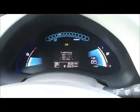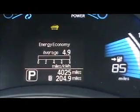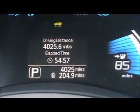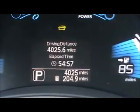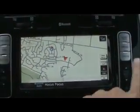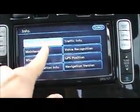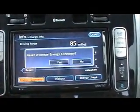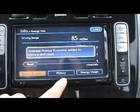Before we start out, we're going to reset our telematics again. 4.9. We'll reset that guy. Reset our average speed. What else do we have? That's it. We'll come back over here. New info, energy, economy, 5.1. We'll reset that. We're ready to go.